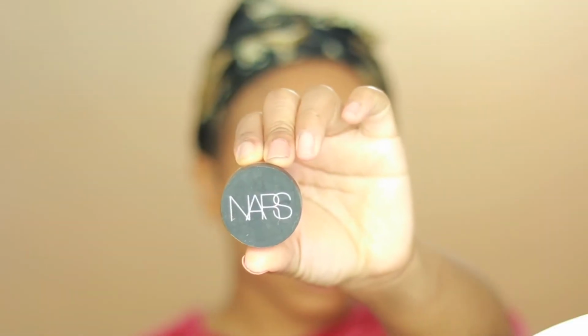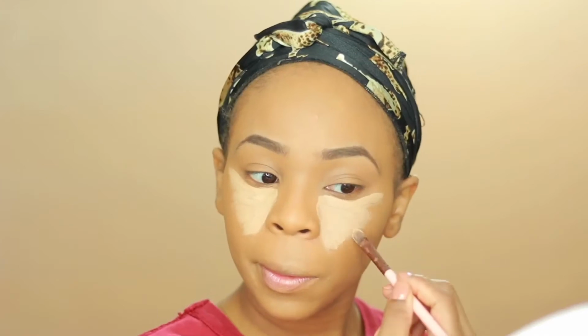Next, I went ahead and mixed this foundation with some Bobbi Brown in the color Warm Almond because, like I said, this foundation is just so super yellow for me. So with my NARS concealer, I'm gonna go ahead and start highlighting my areas and just damp this out with a beauty blender. Real simple.